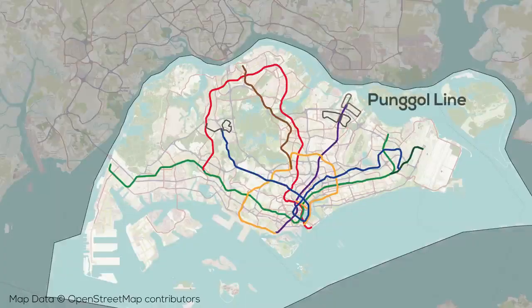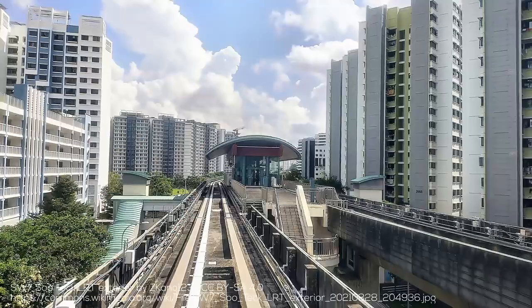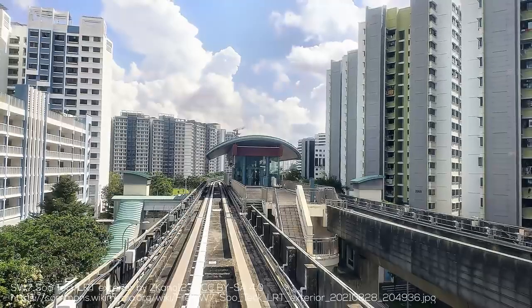This was followed by the Punggol line, which also has two loops. The eastern loop opened in 2005, while the western loop opened in 2014. Like the Sengkang line, there are 14 stations, though over a slightly shorter 10-kilometer route.